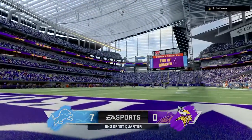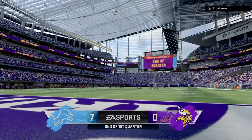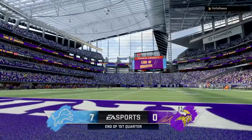The Lions with the football here to begin the second quarter as they've got it with a 2nd down and 2 coming up.